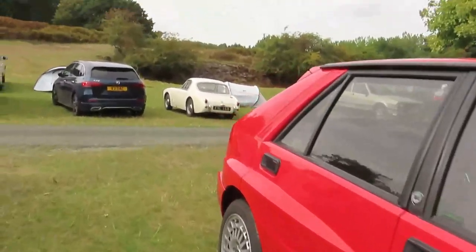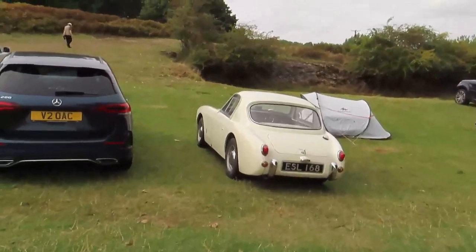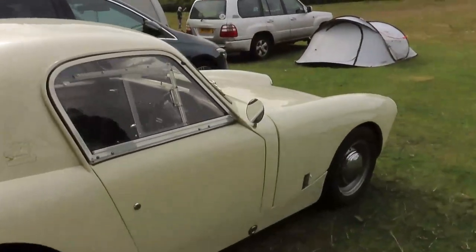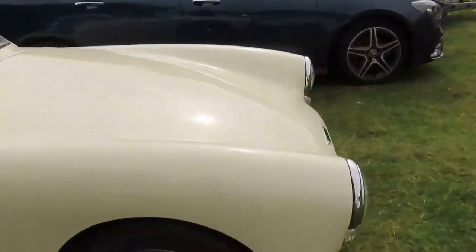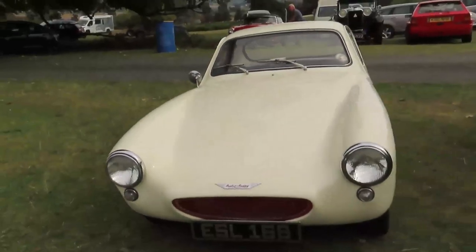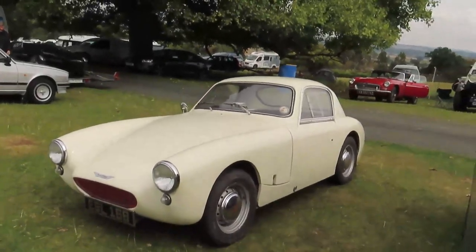I've just spotted another real rarity over here. It's a little Sprite, but with a hard top. That's very rare, that. So this is basically an Austin Healey Sprite underneath, but with a different body on. Now that is really, really rare. I don't think I've ever seen one of those before.